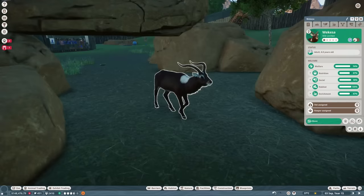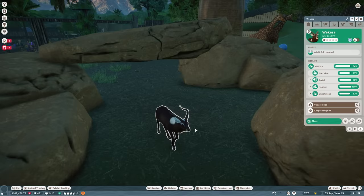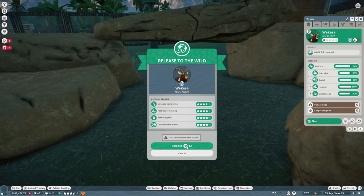I've noticed that now we've got two males in this habitat, the Nile lechwe / reticulated giraffe habitat. So we're going to have to release this one into the wild too, because it's only supposed to be one male and then up to 49 females. So apologies, Wakessa. Enjoy your time in the wild.